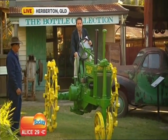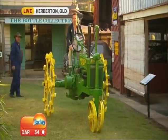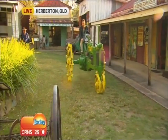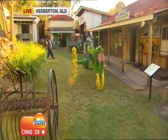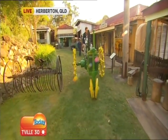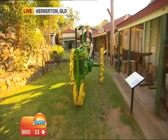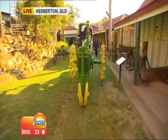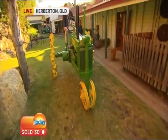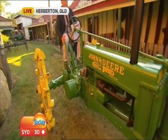We are at Herberton Historic Village this morning, where they have a collection of amazing memorabilia from the 1800s and 1900s, including this old 1935 Model B John Deere tractor. Have a go at this. There are only 3 of these in existence in Australia. This one is in mint condition, and these were made before they actually had rubber tyres on John Deere tractors, so you can see the metal tyres there that would just dig into the earth, and these would be great for ploughing the fields. OK, let's see if we can get this thing stopped.